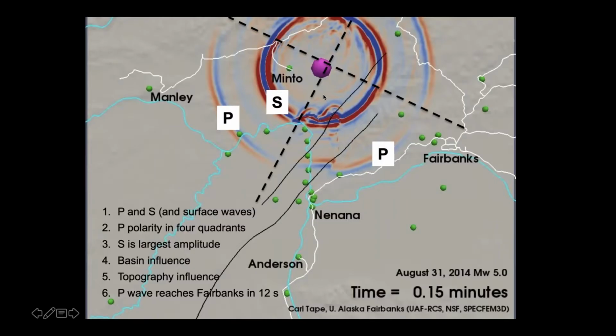So when we look at earthquakes in this fault zone, it's a moment to step back and say, what can you do with the simulations? I like to highlight a couple of things. If we look at a snapshot for an earthquake, this is a magnitude 5 just north of the fault zone.